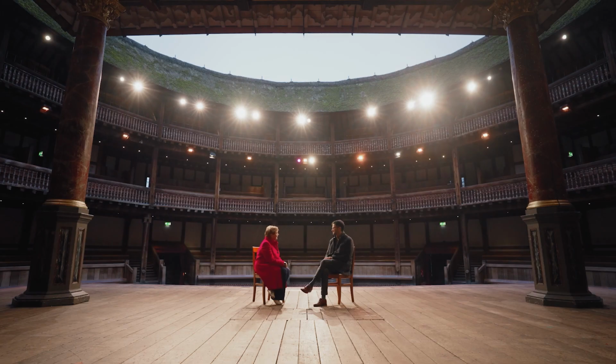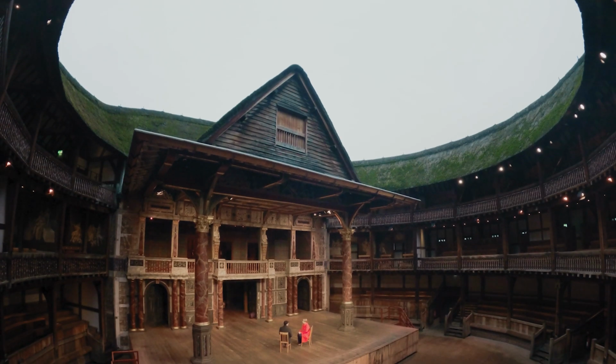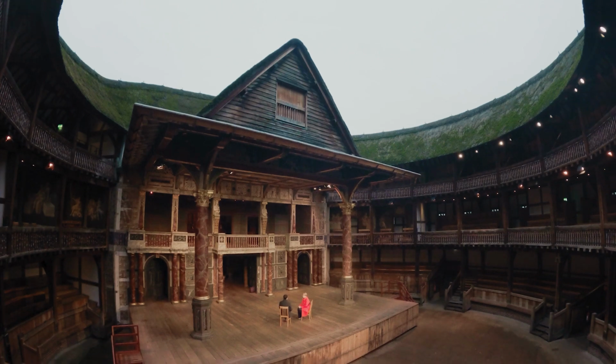Will, it's an absolute knockout just to be here and to be here on the stage. Do you still get excited walking in here and thinking, wow, this is me? I get hugely excited. And just to look around and see not only a building that is an incredibly accurate replica of an important historical theatre, but a beautiful building that has almost 30 years of its own history now.